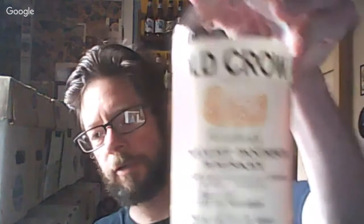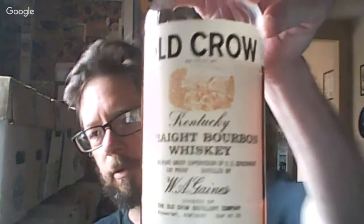Old Crow versus Wild Turkey Taste Challenge. Old Crow. This is a 1977 bottle. It was previously unopened. As you can see, I drank some of it, and other people have drank some of it. They wanted to try it, so I let them try it. Distilled in 1969, bottled in 1977, bottled in bond, 100 proof.